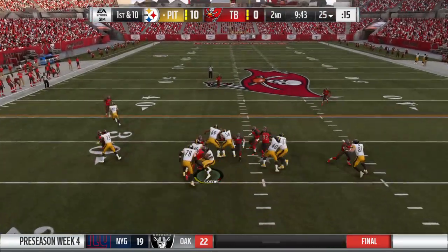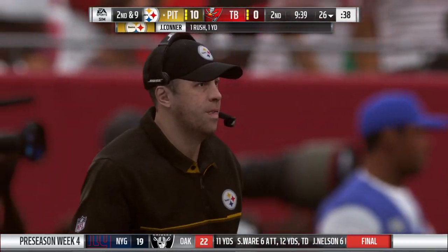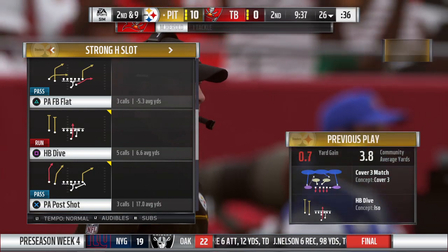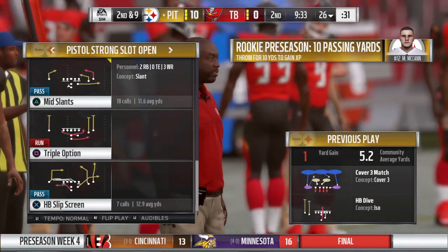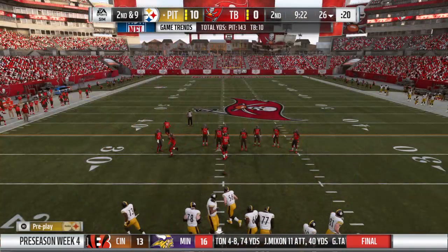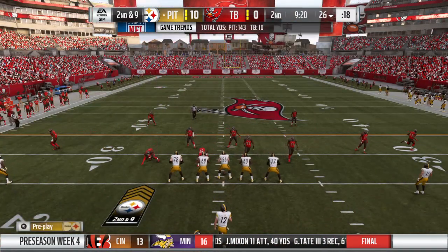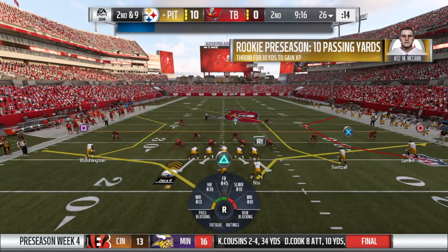First carry for James Conner. And he'll get this one up to the 26. Just a yard on the pickup there, and it'll bring up a 2nd and 9. They tried a quick hitter inside, but that one was swallowed up because what they're hoping, this big defensive lineman will take the bait and move laterally and open up a crease that they can run through. Didn't happen on that play.